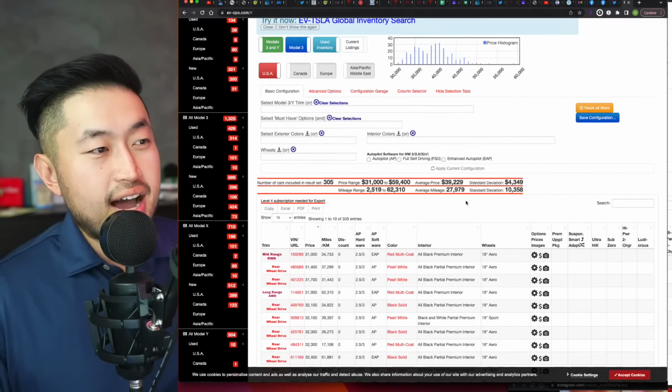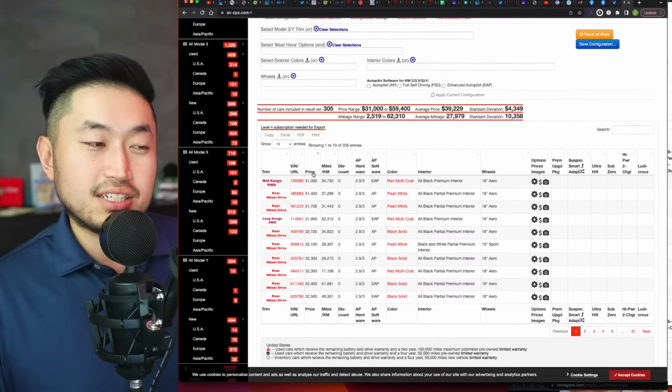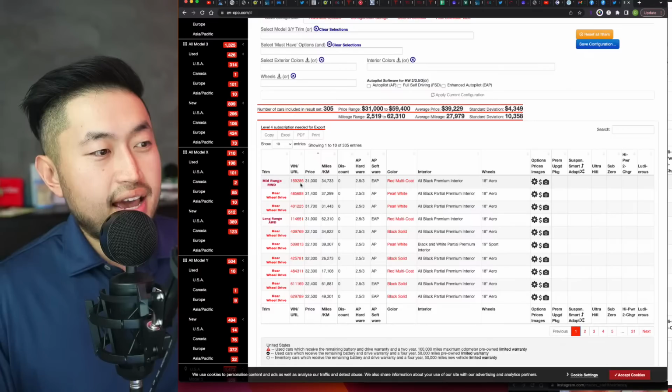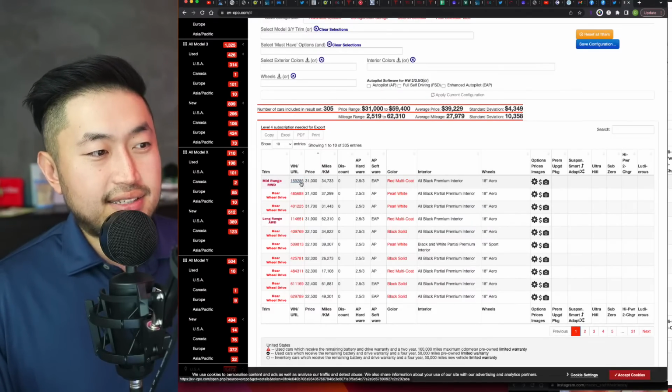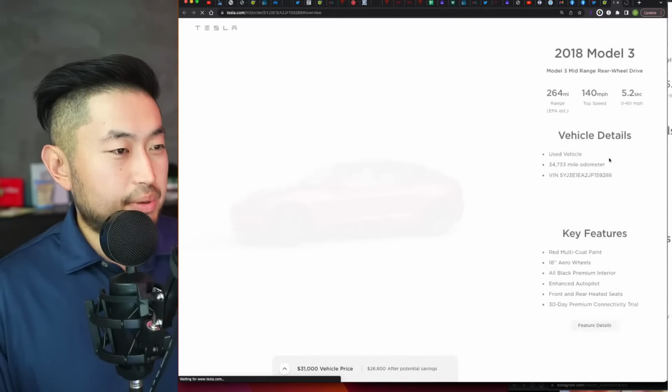314 available for sale. I really like this website, EVCPO, because you can actually sort by the cheapest price available in the country, or even the highest if you want to. And so the cheapest used Tesla Model 3 right now is this mid-range one. Here's another rear-wheel drive at $31,000 essentially. But let's take a look.